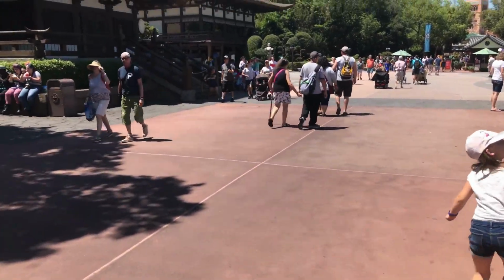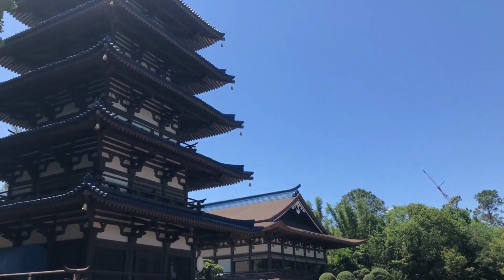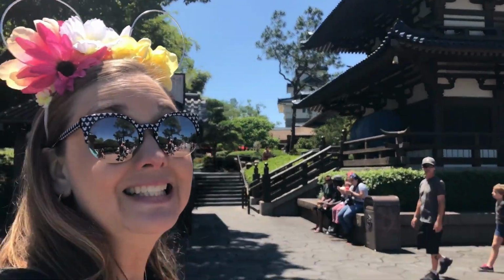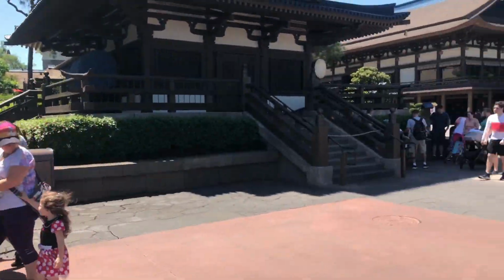Getting a little windy, but we're heading over to, well, as you can see, we're in Japan. We're gonna go grab some frushi. How do you feel about that? Yes. Yes, please.